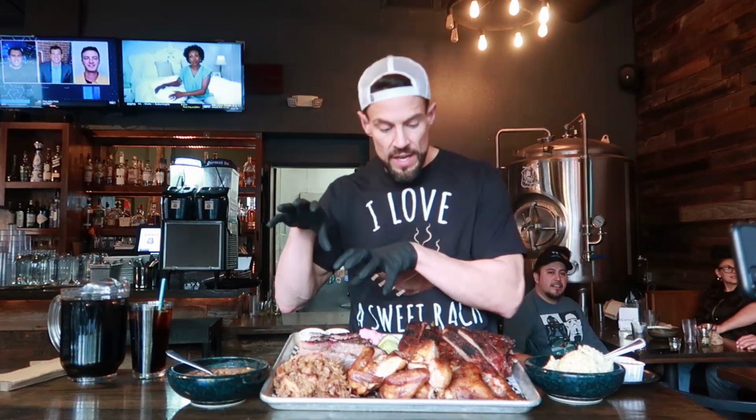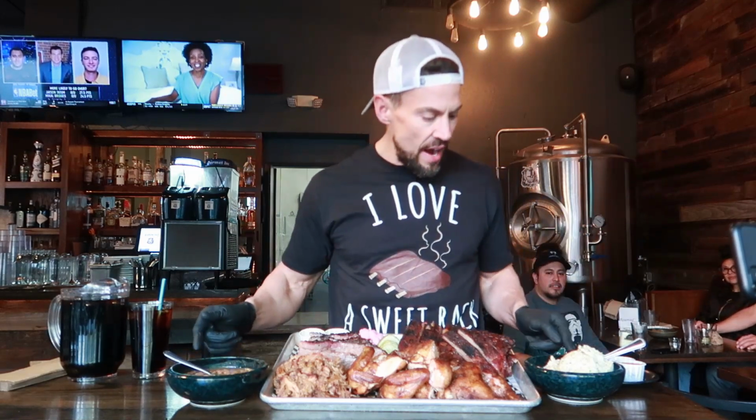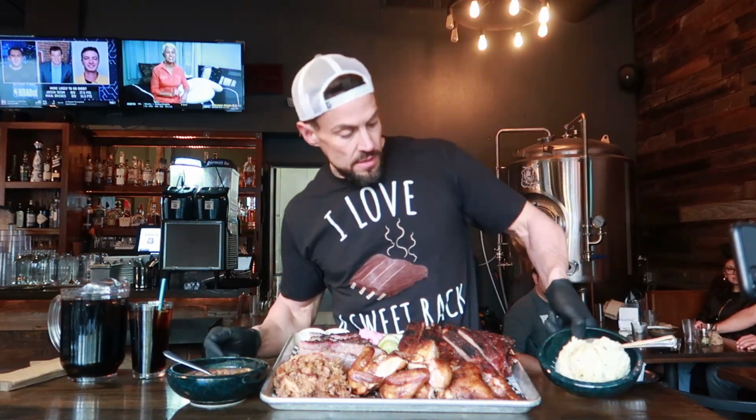Alright guys, so here we've got the King Kong challenge, undefeated in a couple of years. So big, not many people want to try it at all. And this is an absolute massive meal. We do have a full chicken here. We've got over a pound of pulled pork. We've got a pound of brisket, as well as the full rack of ribs and 2 monstrous sides here. I've decided to go with the potato salad here and the brown beans.